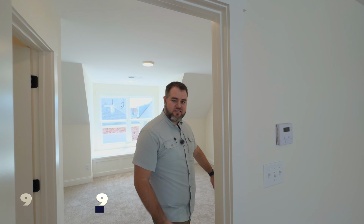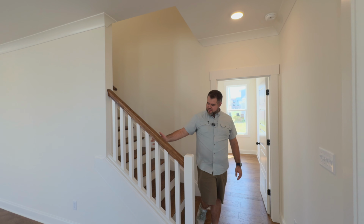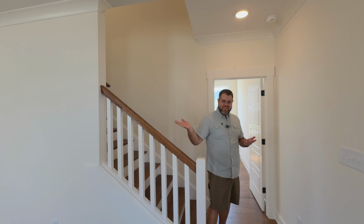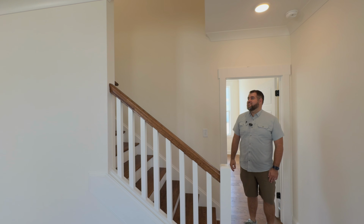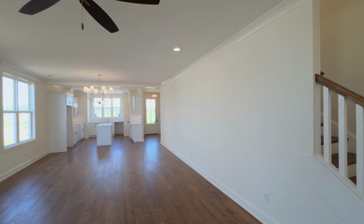We gotta go back downstairs. And here it is, right at the bottom of the stairs. Again, I like this look. They did a great job of matching that wood tone with the treads, that rail, and then of course these beautiful floors. So shout out to the builder.